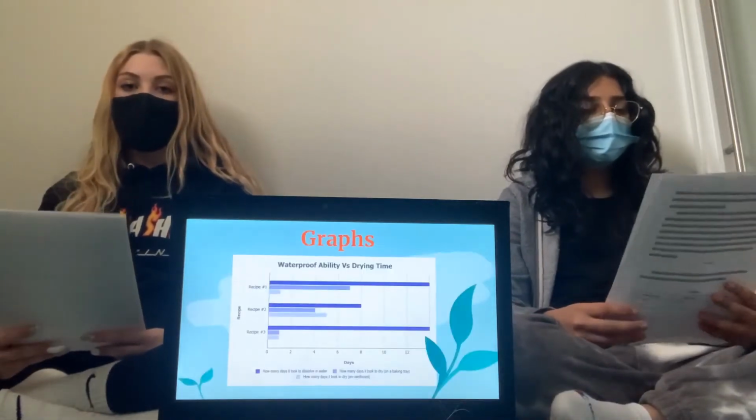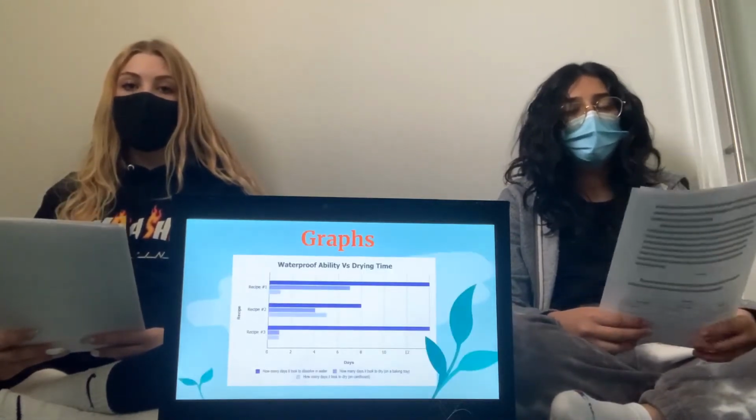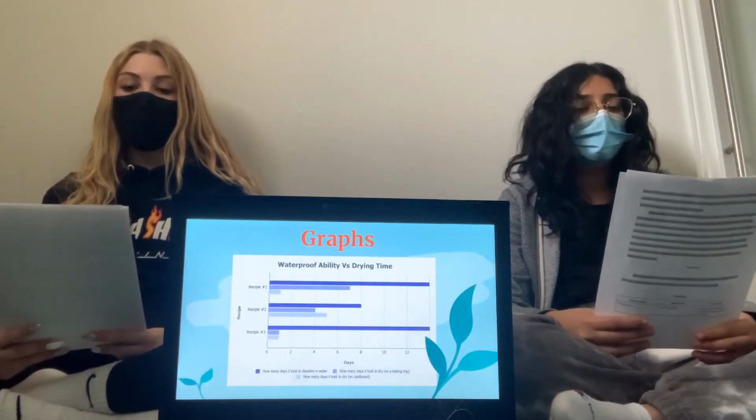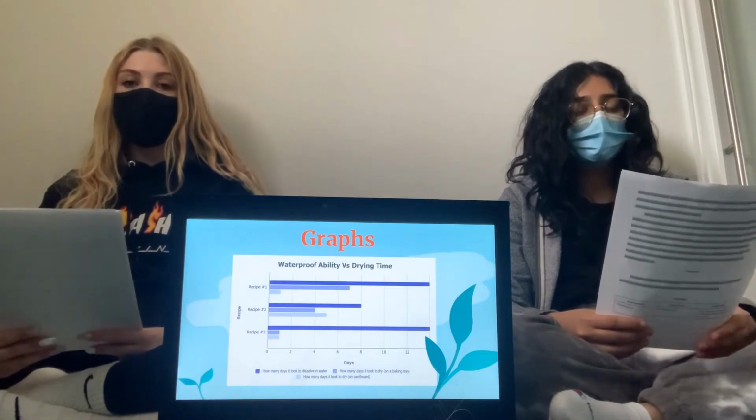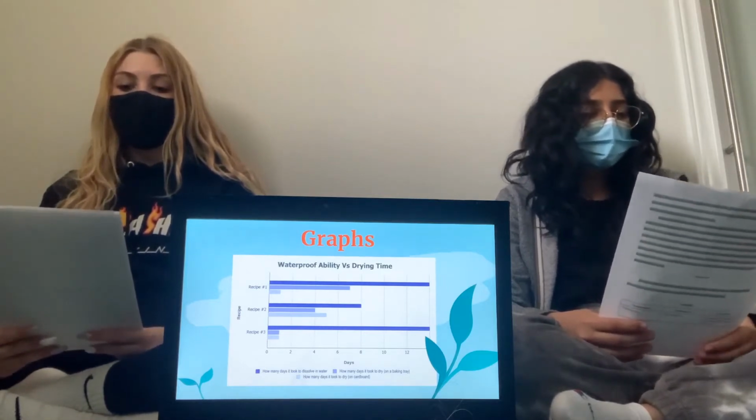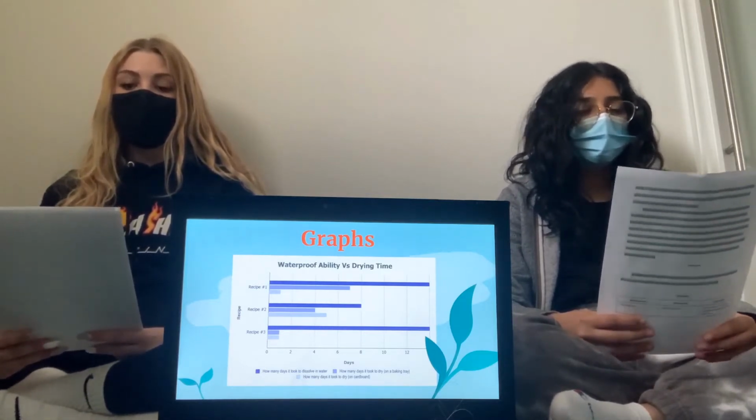From the graphs, we can see that recipe 1 and recipe 3 had a high water resistance, but recipe 3 was like a rock, so it was predictable that it would not dissolve in the water and it couldn't be used for the end product. For most of the recipes, it took a long time to dry on baking trays.